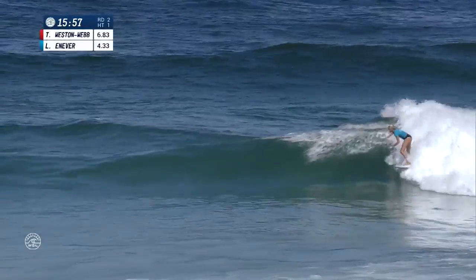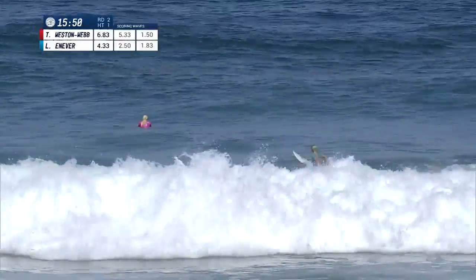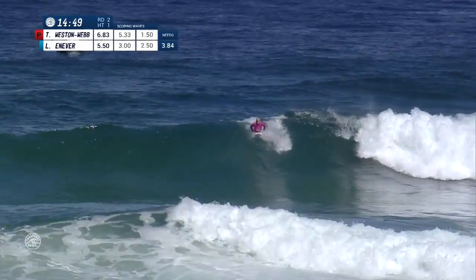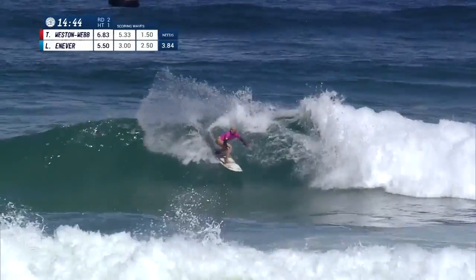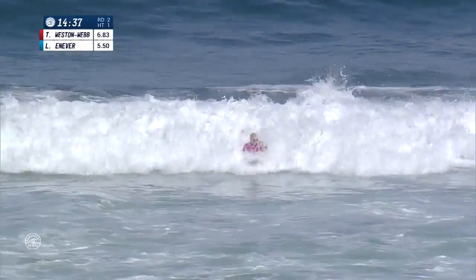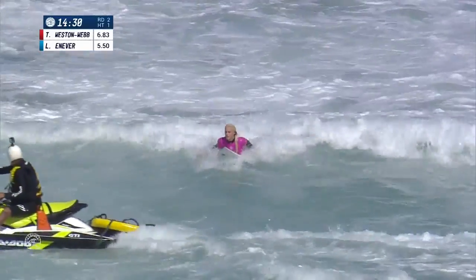This lady right here with a nice cutback into the whitewater and snaps a layback and can't hang on to that closing maneuver. So again, evenly matched. Wow, very evenly matched. Scratch it in, Tati. Carves off the bottom, carves off the top. Looks for more, has to negotiate some backwash. And that's all the wave's gonna give her as she prones through. Tricky wave to ride that one, but not one nice snap.